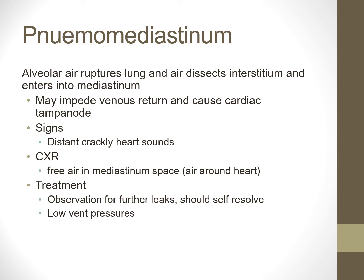Pneumomediastinum: this is where it goes from the lung into the interstitium in between the lungs. This actually may impede venous return and cause cardiac tamponade very quickly. If you do see it, their heart sounds are going to be very distant, like there's something muffling or crushing the heart. It's distant, just like someone that has closed down lungs from asthma. You'll hear almost no air movement because their lungs are so closed down. So treatment: observe for leaks, it should resolve. Their vent pressures will be low because all that pressure is going to their mediastinum. We're just going to watch their hemodynamics.